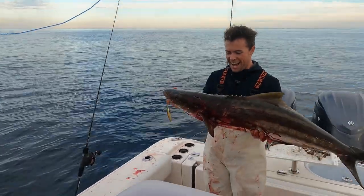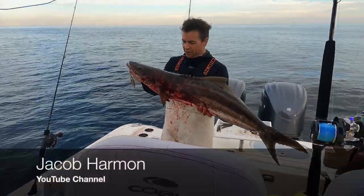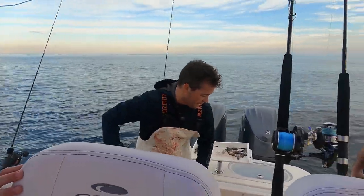Dang. Hot damn. That's a Cobia right there, boys. On the slow pitch jig, baby. Well done, Jacob. What a stud. You'll see him and hook up with all the correct gear. All I know is everyone on this boat's eating good now.